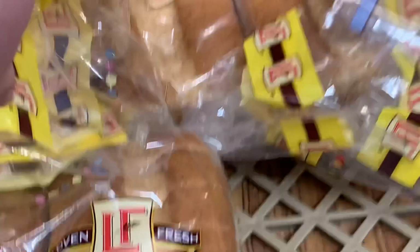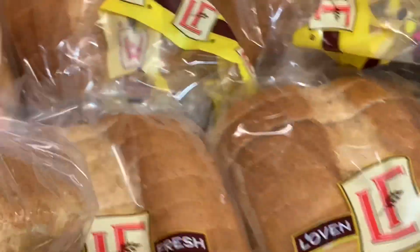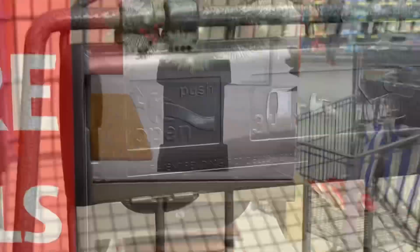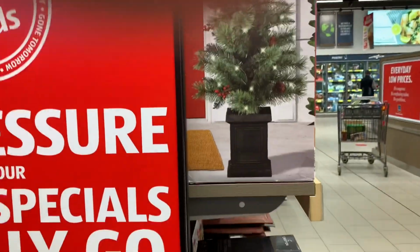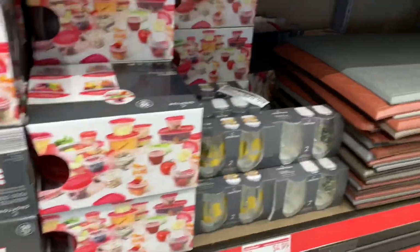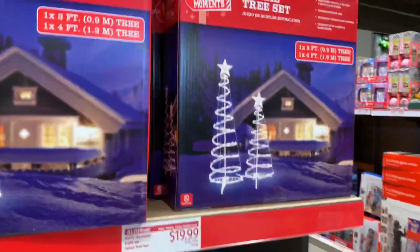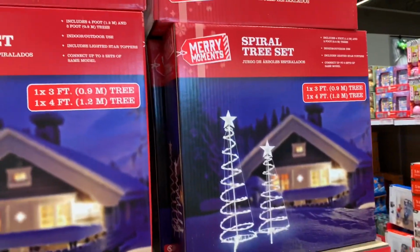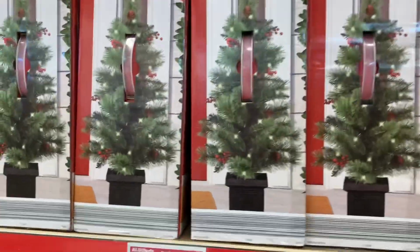This is not an aisle of shame item, but this bread is coming home with me. Those are the cute porch trees. Pretty. Glasses. And storage containers. Kitchen mats. And some more decorations. Spiral presets. Cute. Yeah, those porch trees are very pretty.